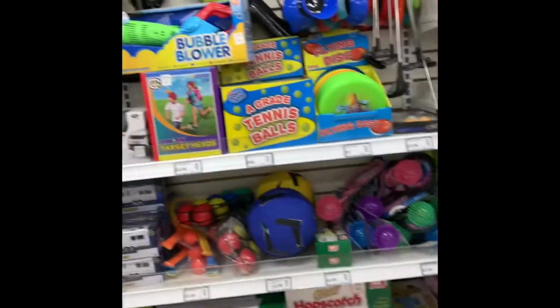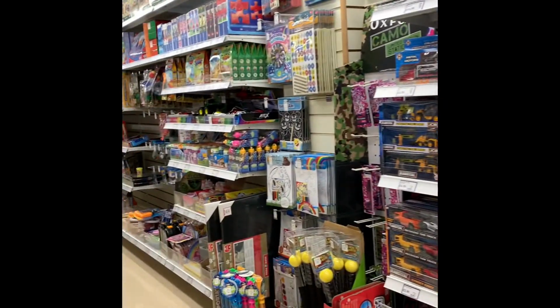So guys, we are here and we will do a haul when we get back. So here's the stuff. So I'm at one shop and we'll do a haul when we get home.